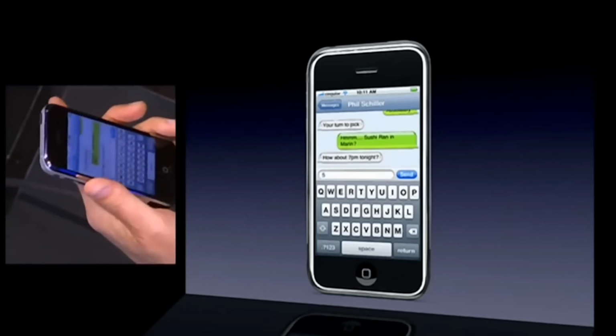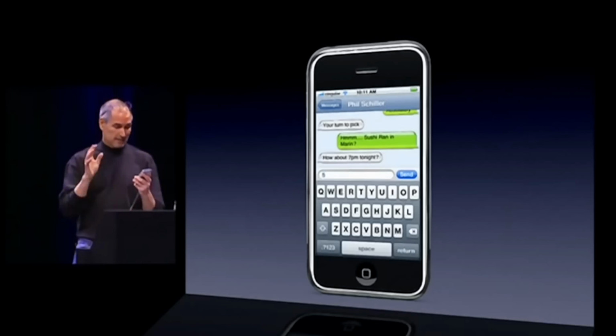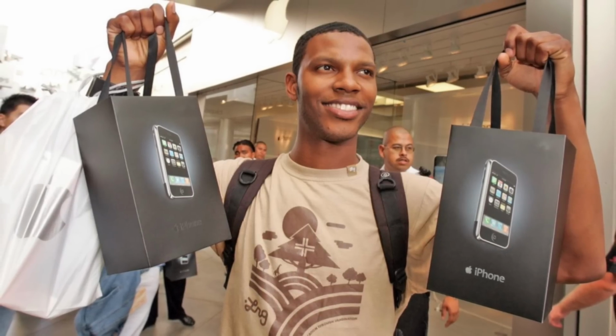But perhaps one of the most significant features missing from iOS 1 was the App Store, but this hardly bothered anyone at all, because back in 2007, the iPhone was the most fully featured smartphone to ever exist, so very few users were complaining about the lack of apps near the beginning of the iPhone's launch.